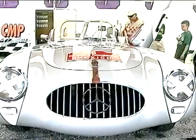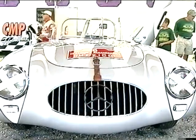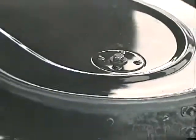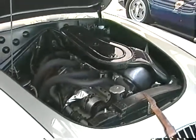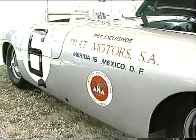Hey, Bob, you want to talk about your car? Yeah, I'm driving a 52 Mercedes-Benz prototype race car. The factory made 10 of these race cars for the 52 season. They made them from their parts bin from their sedans. The engine in this car is an original one of five in the world 52 racing engine, serial number 21. The car is a recreation of the car that John Fitch drove for the Pan American Carrera in 1952 in Mexico.